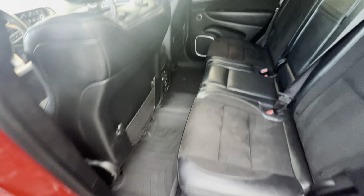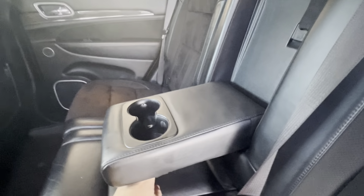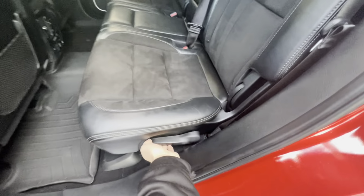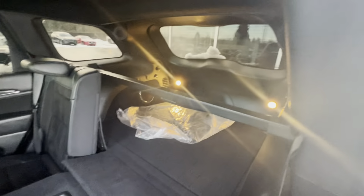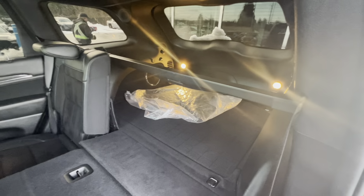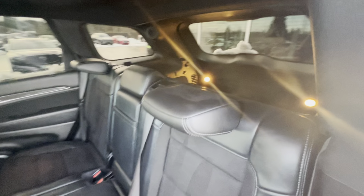All weather mats here that keep it clean in the back, just like in the front. They've got climate controls, charging ports, heated seats back here. You even have this drop down center console for cup holders and armrests. But hey, you guys need extra room? Drop that seat down. Look at all that cargo space. Fabric mats in there to go with the all weather ones we have, and a beautiful little liner that will hide away any of your stuff that's in the trunk space there.